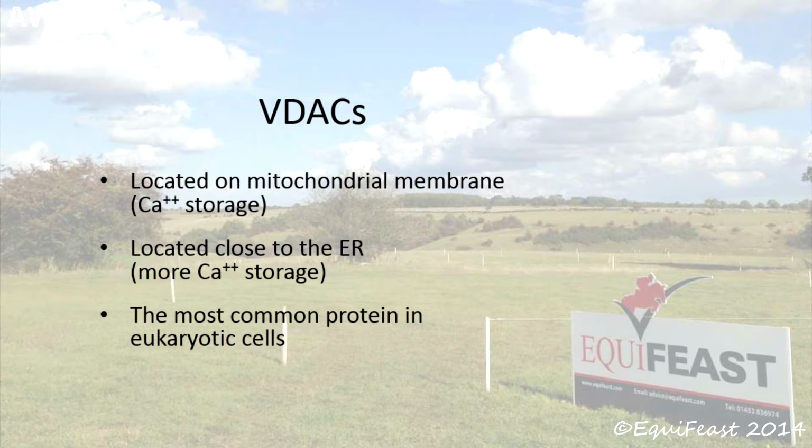And one of the things they do is store calcium ions. So I said that the inside of the cell was calcium-free, but there are storage organs in there, and mitochondria are one of those. VDACs are located on the wall of the mitochondria, very close to an organelle called the endoplasmic reticulum. And the endoplasmic reticulum is another storage source of calcium ions. So it's interesting that they're located close to something which is dealing with calcium ions. But they're not moving calcium ions around, they're moving chelated calcium around.